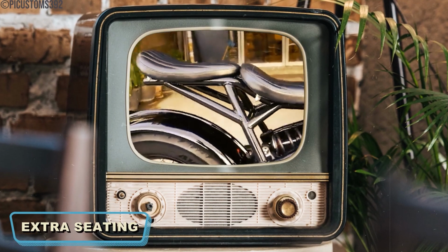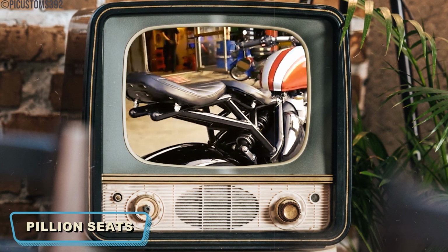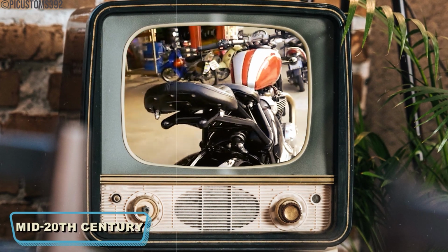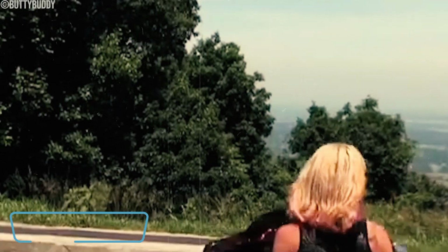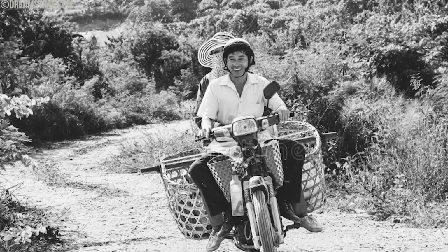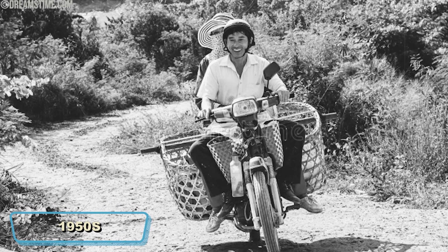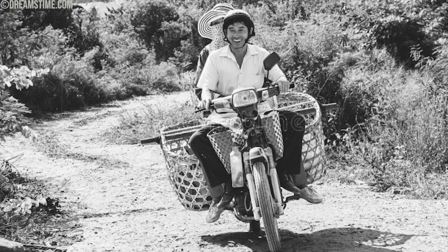Extra seating on motorcycles, often called buddy seats or pillion seats, became popular in the mid-20th century. These seats were designed to hold an additional passenger, making motorcycle rides more social. This idea appeared around the 1950s when individuals and families started to use motorcycles more frequently.